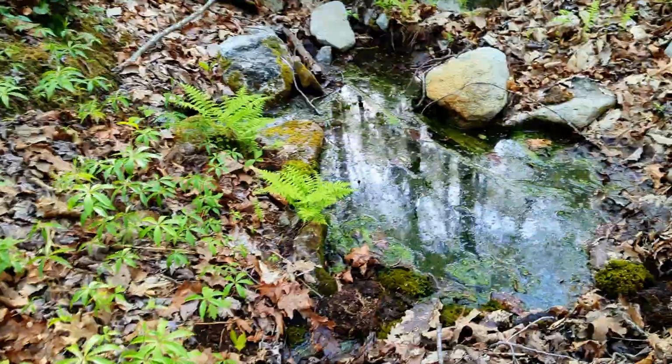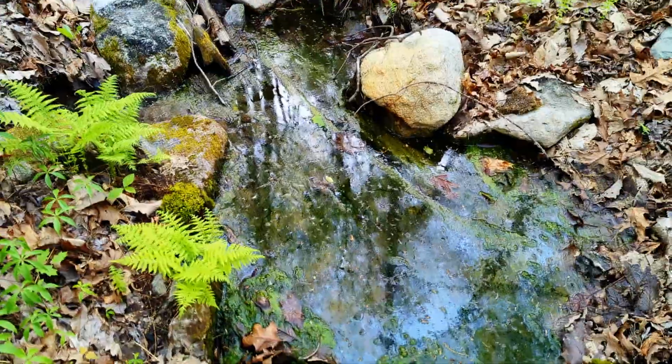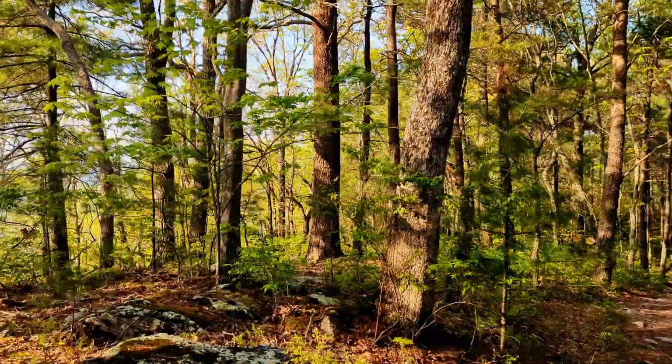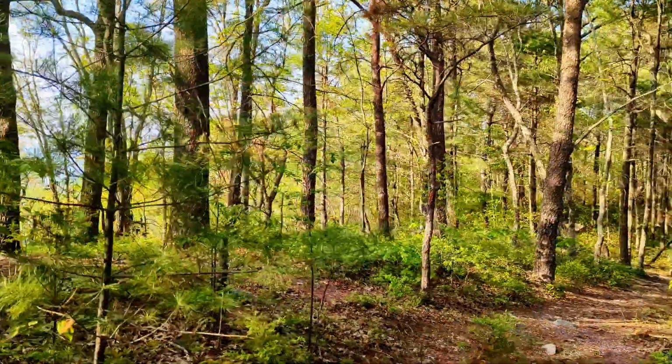Found water, but I don't think I'm gonna be drinking it. It's hard to see through the trees with the camera, but hiking along this ridge, it's got this gorgeous view.